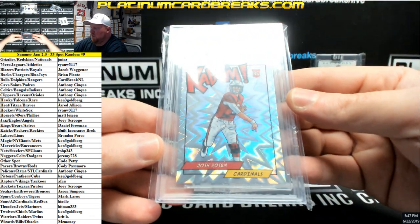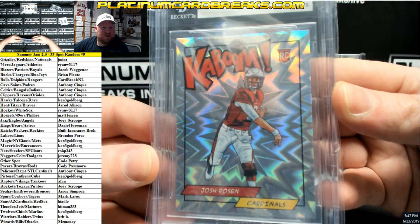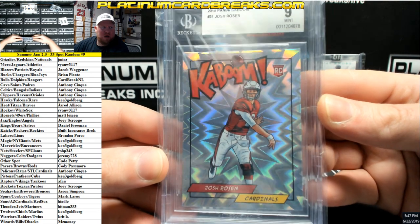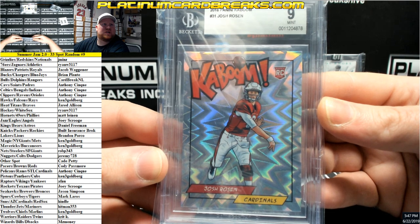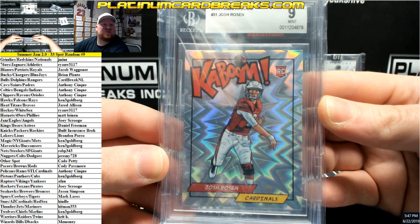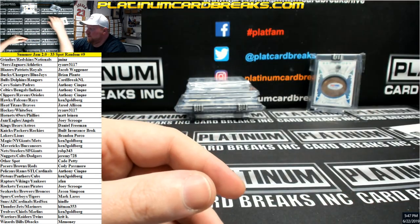BGS 9, kaboom, Josh Rosen for the Cardinals. Kaboom, baby, kaboom. Cardinals, AZ. Cardinals, Hindle. What's up, Hindle?